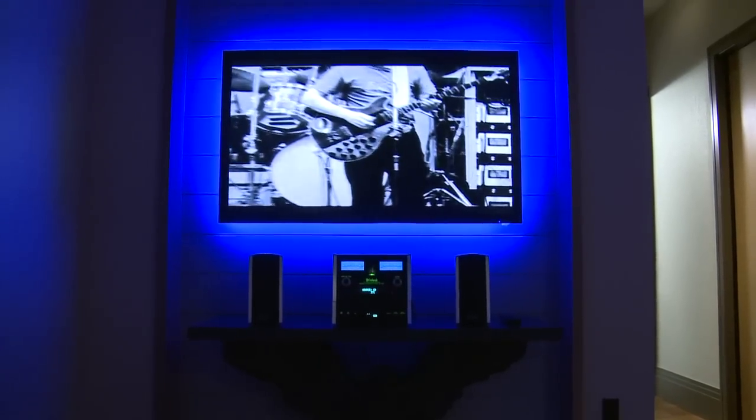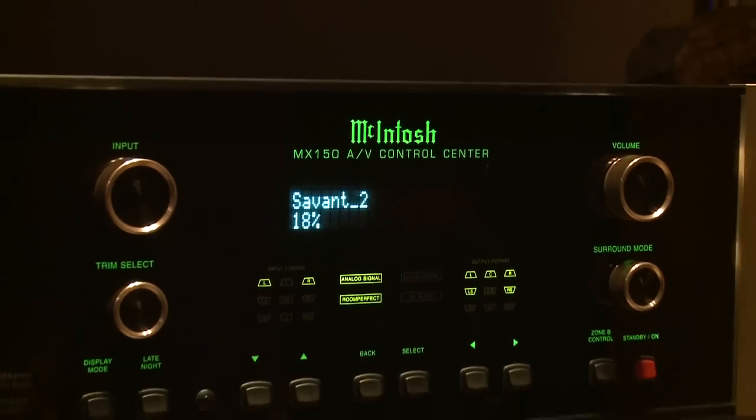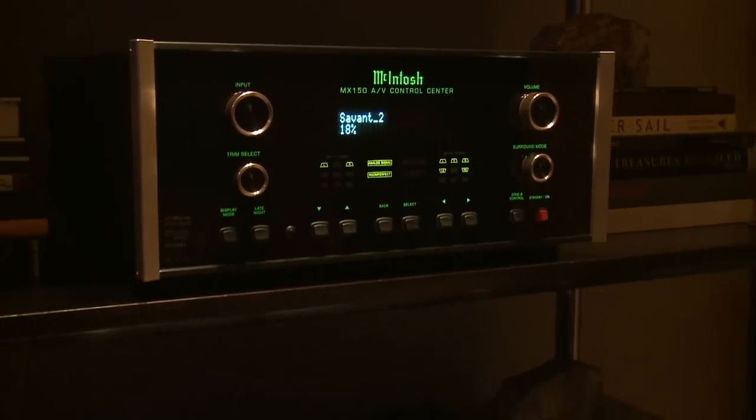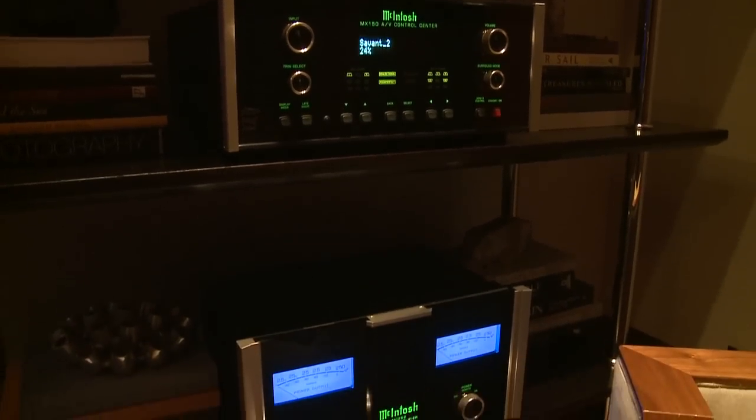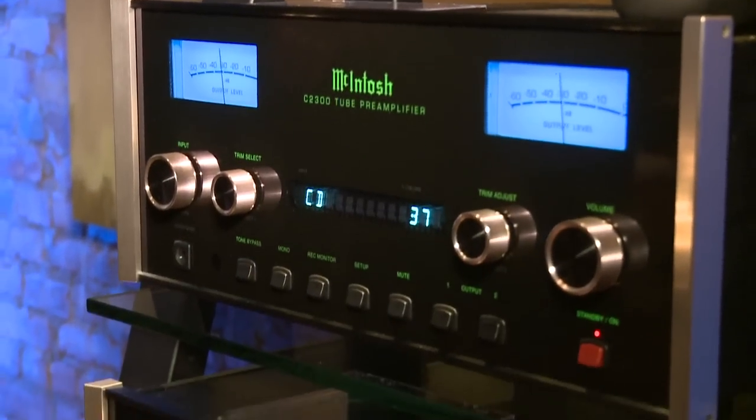When you look at McIntosh's aesthetics and also its user interface, we pride ourselves in making sure that you can run the entire unit from the front panel without the need of a remote control. So when they do get the new piece of product, it's not like starting over and trying to relearn something.